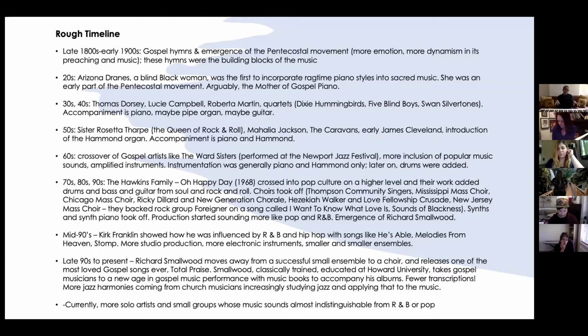Performances in this era were generally accompanied by piano and Hammond, not drums, for a very simple reason. Drums would make you move. Moving would make you dance. Dancing would make you feel some kind of way, and the next thing you knew, you would be sitting by fornicating. So you wouldn't have any drums until much later on, until the 60s.